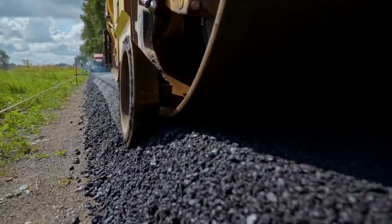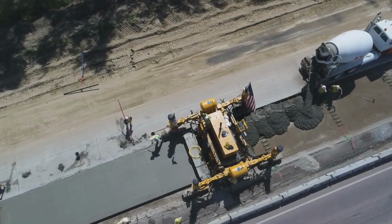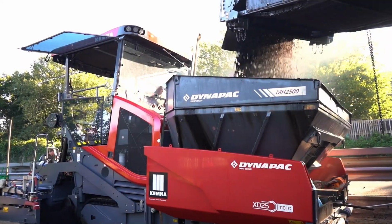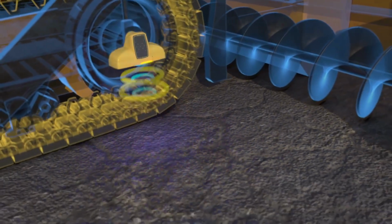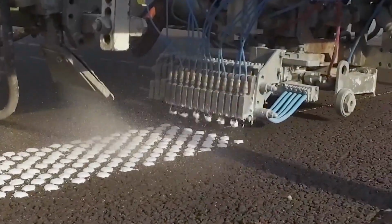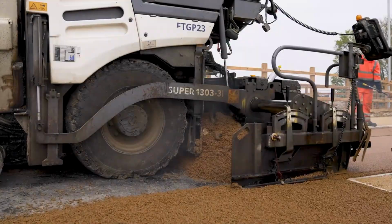Yo, tech lovers, ready to ride the future? Today, we're diving into genius asphalt and paving innovations that are on another level. So don't blink, don't scroll, don't miss it. The future of roads is right in front of you, right now.